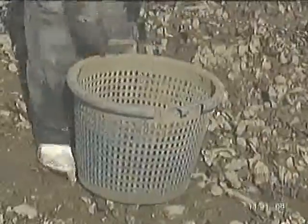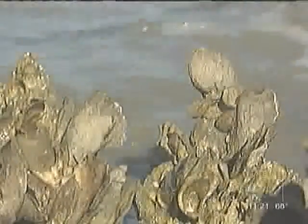The demand has gone up with the population, so the oysters aren't really as big as what they used to be. Our single oyster production is nowhere near what it used to be. You can pick yourself out of a job.